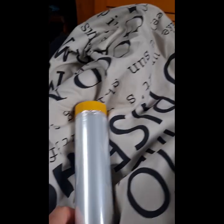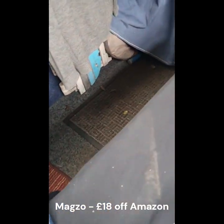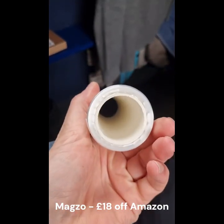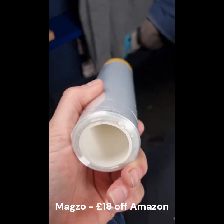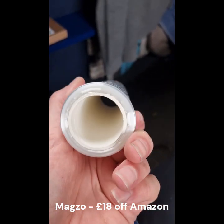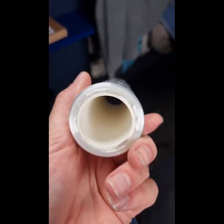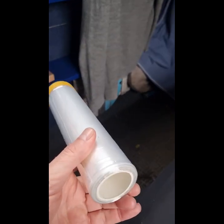So this is the roll of, what's it called? It's got some weird Chinese name, isn't it? Magzo. So this is how much I've got left, which is probably about 3/4 left. I'll put the price on the video. I'm not sure how much I paid for it. It's like 20 quid, maybe 18 quid. So that's enough to go around again. So that's two for me on this boat.